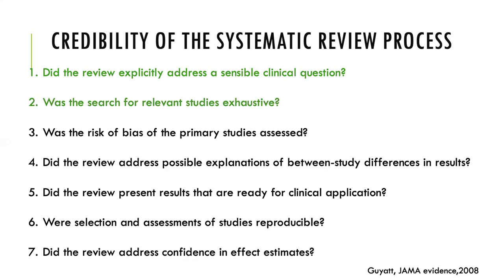This is a little bit unclear from their protocol. It was not very clear if it was exhaustive, but they did different search strategies using MeSH terms, using PubMed. There was a certain effort to look at studies. Was the risk of bias of the primary studies assessed? That's also important. I will touch a little bit more on this in subsequent slides.